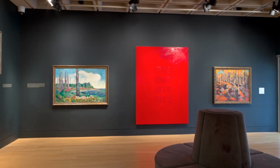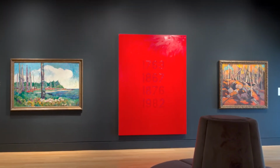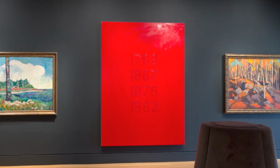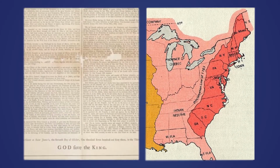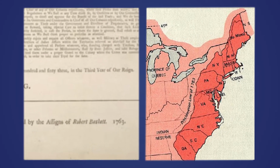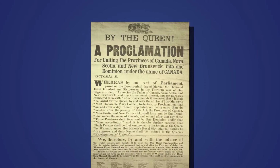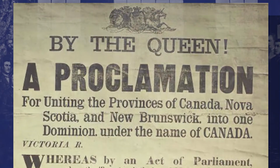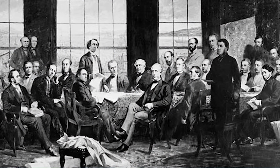For many of you, at least one of these dates may stand out as significant to Canada's history and nationhood. But let's take a very quick look at each one, considering the impact that each date had on Indigenous culture. In 1763, the Royal Proclamation claimed territory in North America with guidelines for European settlement of Indigenous territories. In 1867, Confederation was the first step in defining Canada as a nation by uniting the first four provinces. But support wasn't universal, as Indigenous people were not asked if they wanted to join.